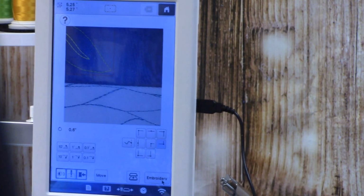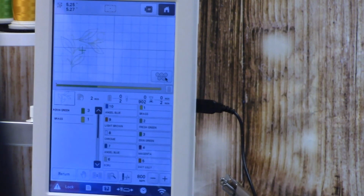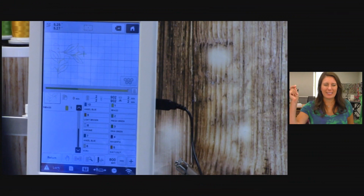So then I go to embroidery at this point, and it's telling me I need to do a thread change. I'm not going to stitch this while we're on here, but let's say I have the right colors in here and it would stitch it out. So we're going to fake the machine that I stitched it. So I'm going to come in here and pretend like I did the whole design. So now it's done. Yep, magic embroidery. It's all done. All finished. I hit the lock button and I'm going to hit the go button.